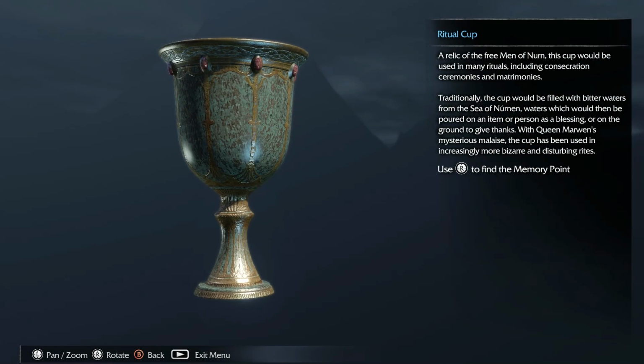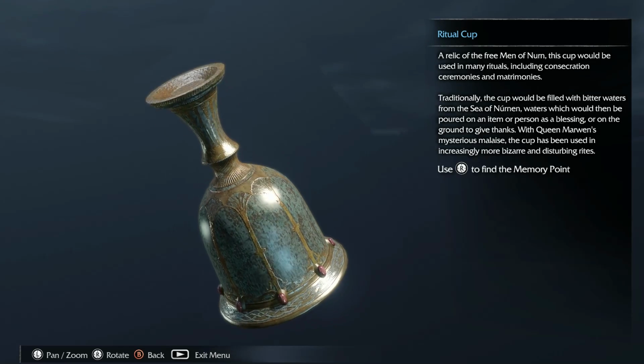Ritual Cup. A relic of the free men of Nurn. This cup would be used in many rituals, including concentration... I have no idea. Ceremonies and matrimonies. Traditionally, the cup would be filled with bitter waters from the sea of Nurnen, waters which would then be poured on an item or person as a blessing, or on the ground to give thanks. With Queen Morin's mysterious malaise, the cup has been used in increasingly more bizarre and disturbing rites. I'm sure it has.